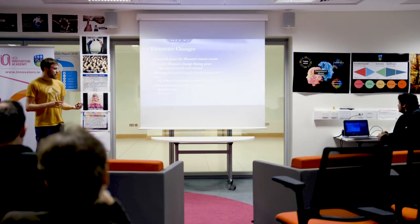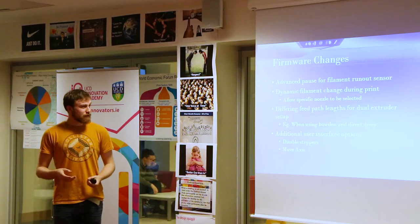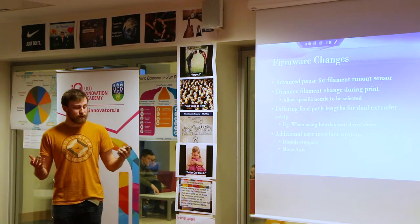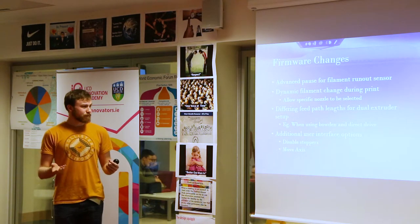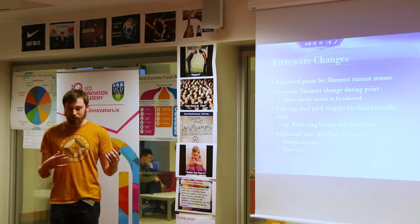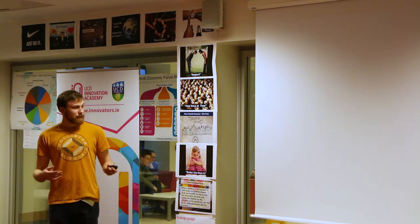Some of the other things that I'd be able to change, because the code is open source, I can go in and change all the features in the background. The firmware for those printers is a bit old now and lacking, because things move on very quickly in this industry. So I was able to implement a couple of nice features that you have nowadays, like a filament runout sensor, so you know if you're out of filament. I'm able to dynamically change the filament during a print. I can change how long feed paths are in the firmware, and I also added a few user interface menu options as well, which is just all sort of stuff that's nice to have. That's kind of what I've been up to for the last while.